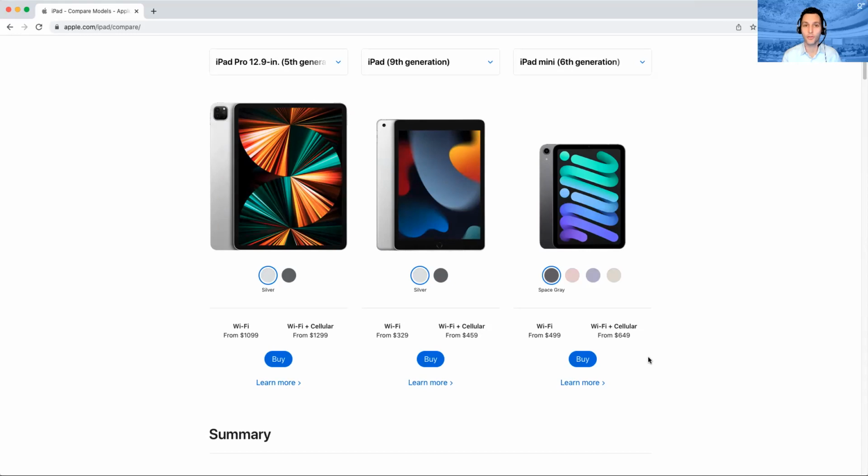All of the iPad models have both Wi-Fi and cellular options. I would recommend that you just get a Wi-Fi model. The Wi-Fi and cellular is much more expensive, and quite honestly, you don't need it because you don't need to be paying for an additional SIM card. You can simply share the hotspot from your phone and connect to it when you're on the go.